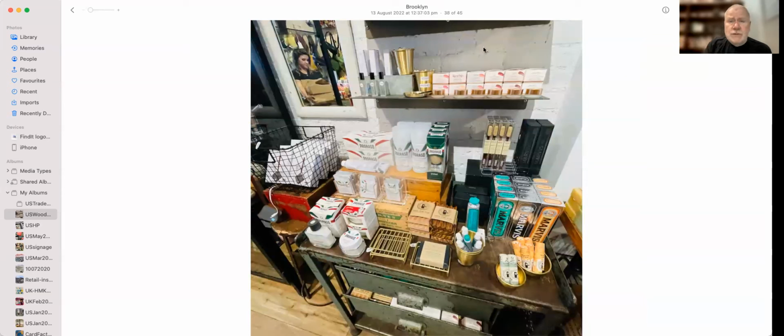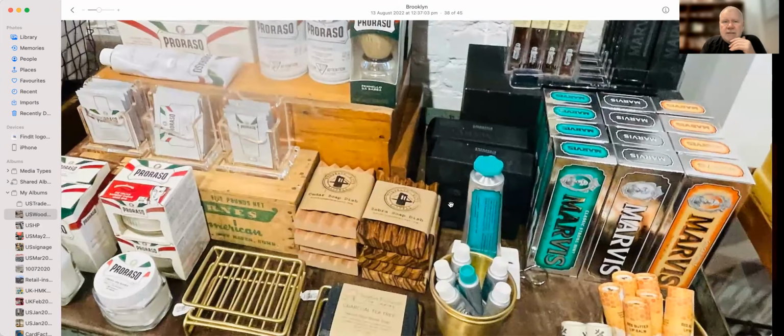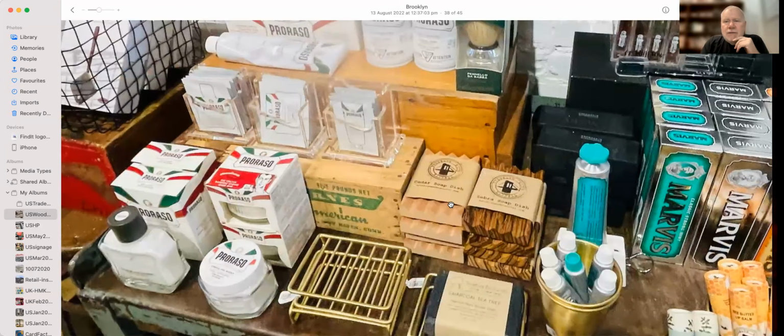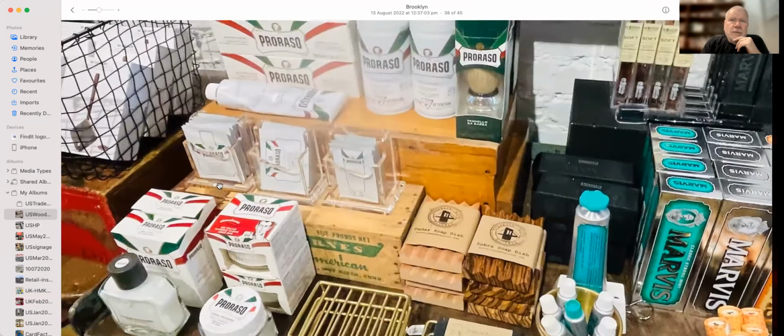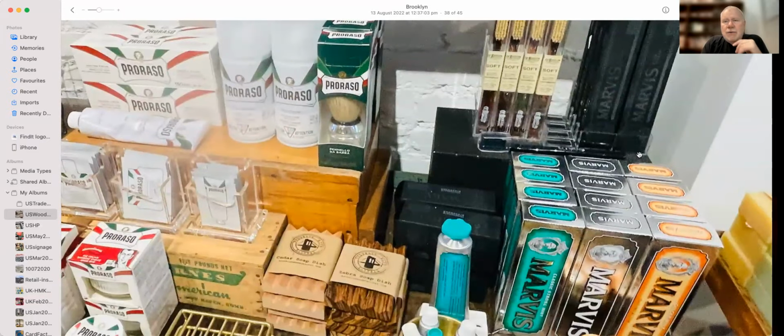This one has different sort of walls, but again, they've got all sorts of fixtures. You've got here this steel kind of desk being used as a fixture for this men's grooming area, although Marvin's is a toothpaste that anybody can use. But you've got the soap dishes. You've got various men's grooming items over here. You've got shaving material, and then you've got the toothbrush and the toothpaste.